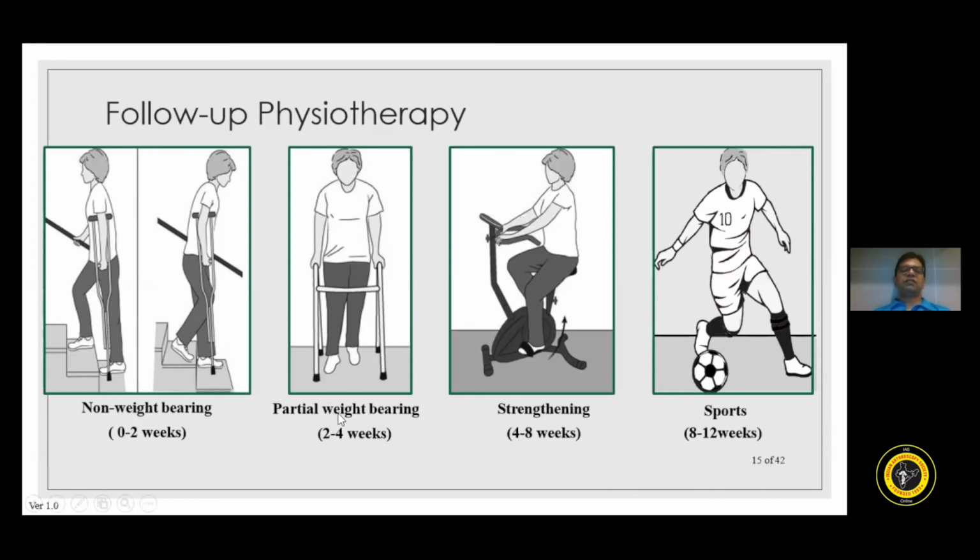You need to do partial weight bearing from 2 to 4 weeks onwards, strengthening exercises, and back to sports probably at 8 to 12 weeks there. But if you have a patellar lesion, then you need to go slow. Probably after 2 to 3 weeks, you will start exercising, and gradually we again have the same regime there.